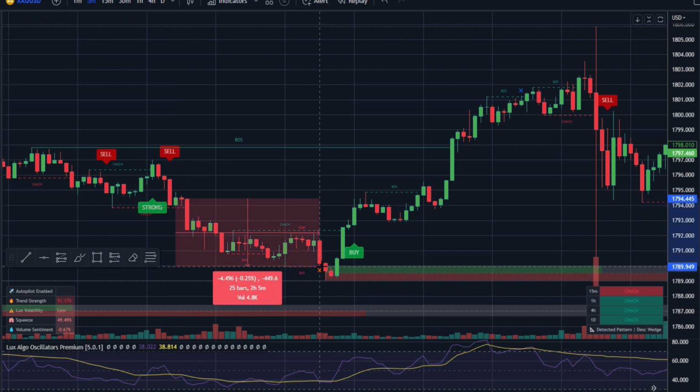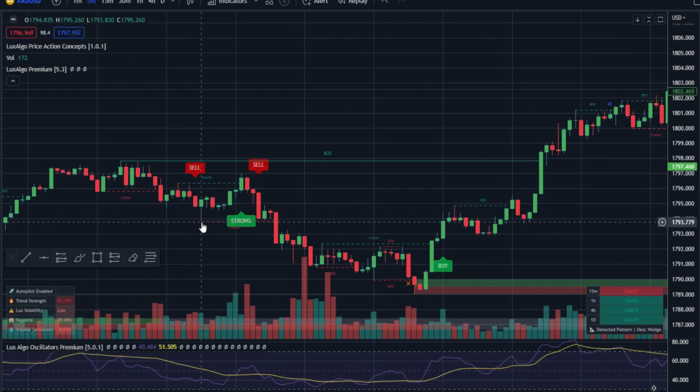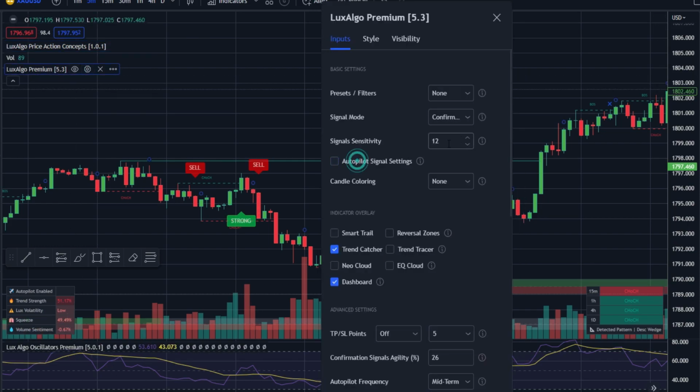Again, 0.25%, very decent one. This one here, as you can see, would not be a successful one. This one here, sell as well, is not perfect. So you can obviously, like I said, try on the premium one with the sensitivity. Look at the signals change.